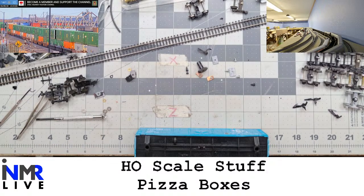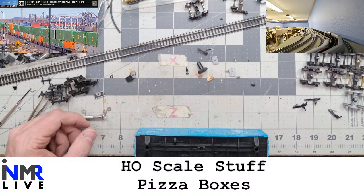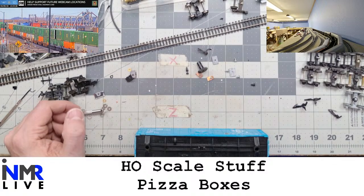Kylan car's fixed. What was your problem? Oh, your problem was you needed... you needed... That's not gonna work. That's not gonna work.